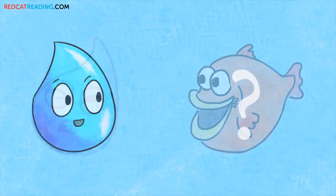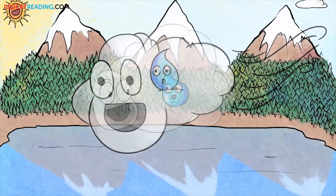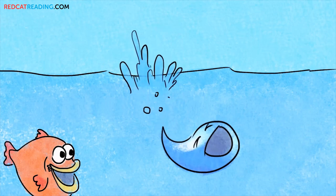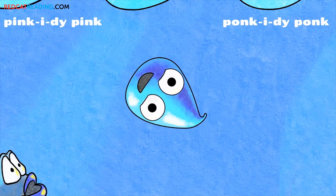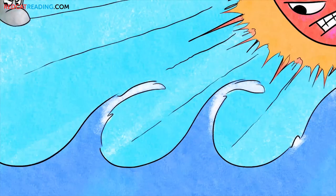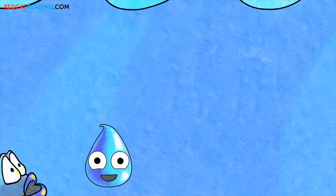Mr. Red Fish was nowhere to be seen. Then he saw it home at last. Crash into the lake, everybody splash. And I say, pinkity pink, ponkity ponk. Here comes a pinky ponky water drop. The clouds were high, the sun was hot. Up came a pinky ponky water drop.